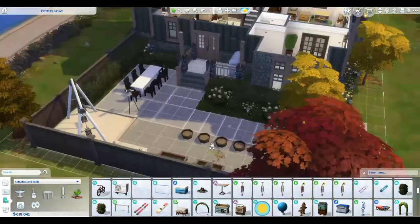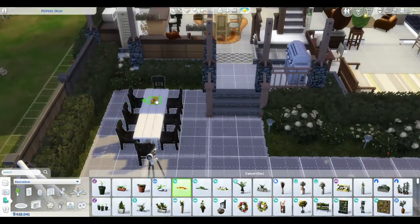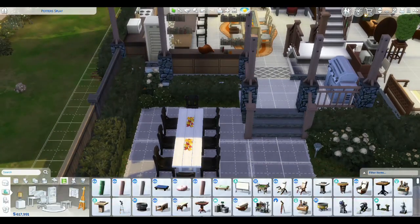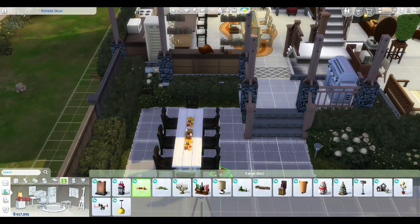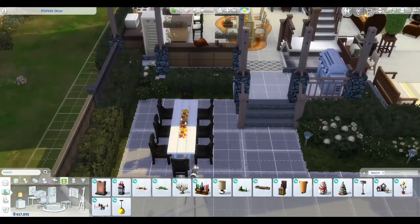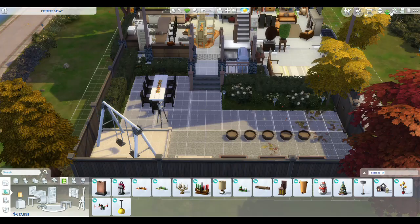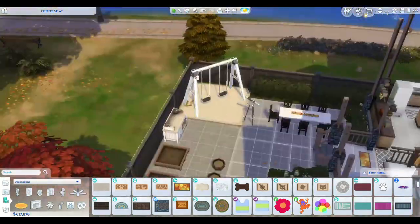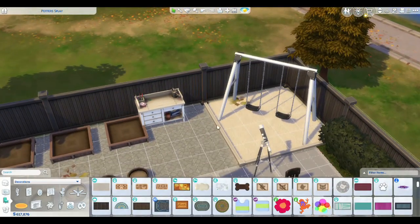And so now we are just going to be adding some decor onto the table out here to kind of tie in the two, indoor and outdoor tables. And I am using the table and chairs from the get together pack, and I really liked how it looked rustic, but it didn't look like you're going to get a splinter.